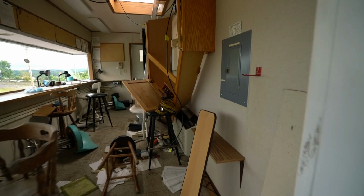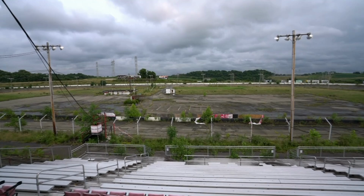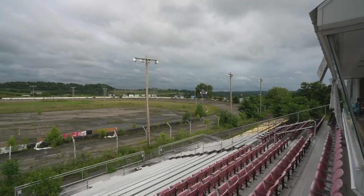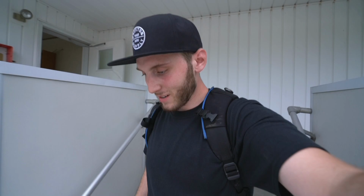Oh wow. So this is where the announcer would be calling the race. Best seats in the house right here. You would have the TV broadcaster sitting in their own little seat here, I'm assuming. So awesome. So I expected this to be one of the cooler buildings here. That's why I was saving it for last, but it was okay. Anyway, I'm gonna take a nice seat here and just take it all in.